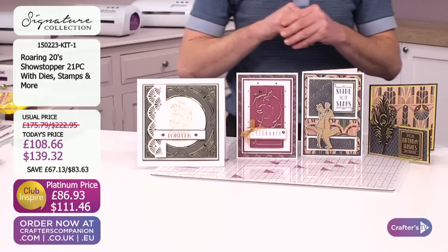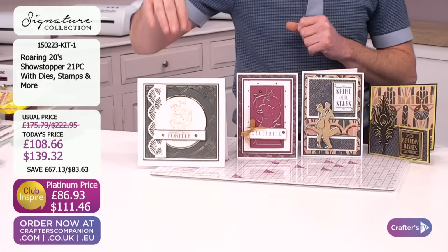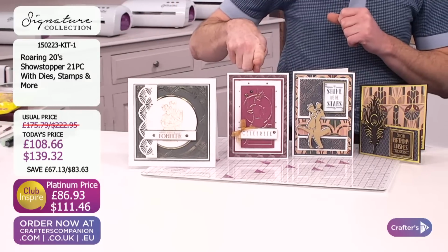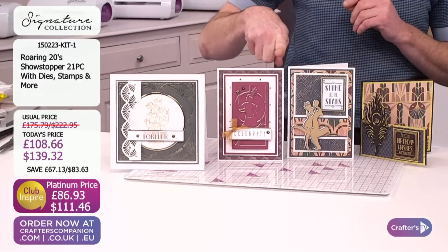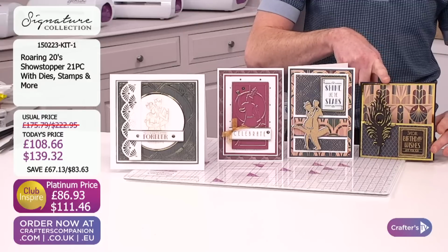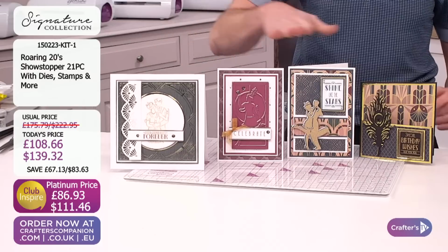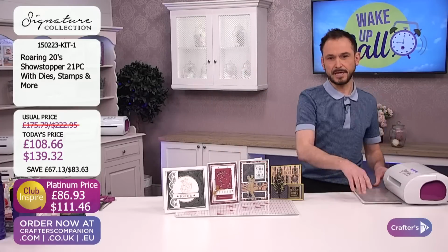So we've got 4 to choose from. We've got number 1, where we've done that brush kind of effect with the water brush. We've gone in and created that trickery of the eye when it comes to that showgirl. We've then, of course, got the couple, which is number 3. And then we've gone in with heat embossing, and, of course, the peacock feather is number 4. So 1, 2, 3, or 4. I'm going tricky 2.